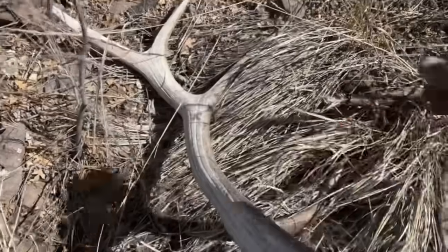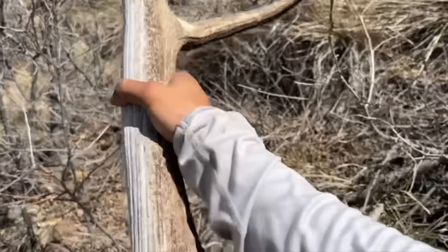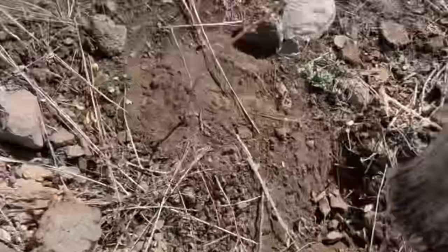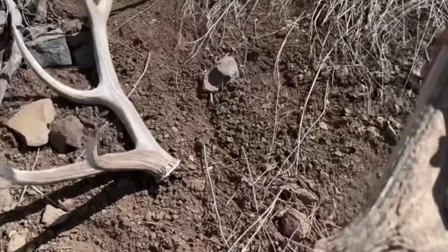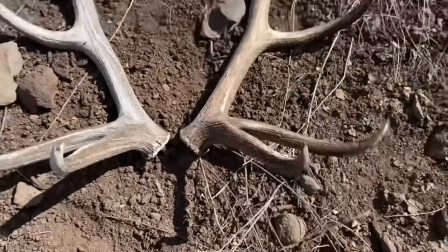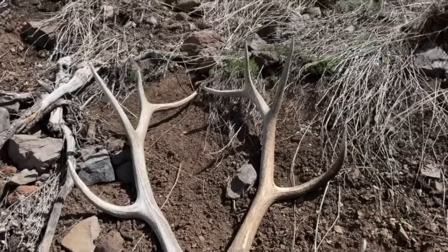Yeah. Oh, yeah. That's definitely hard white. Oh, look at that. Dang, that third is long. Nothing like a side-by-side set, especially my biggest one probably ever. Just a sweet hard white. Look at that. Oh, dang.